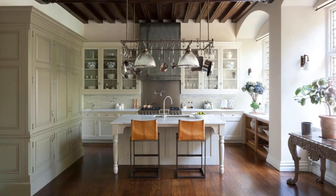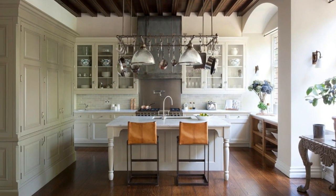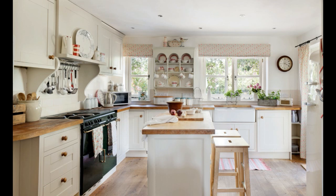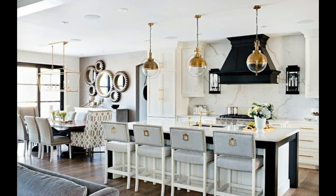Embrace the rustic charm of wood, incorporating it into various elements of your kitchen. From exposed wooden beams that tell a tale of craftsmanship to wooden flooring that adds warmth underfoot, or even a wooden kitchen island grounding the space, these accents create a harmonious blend of tradition and modernity.